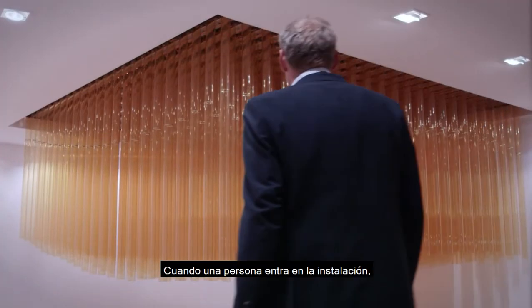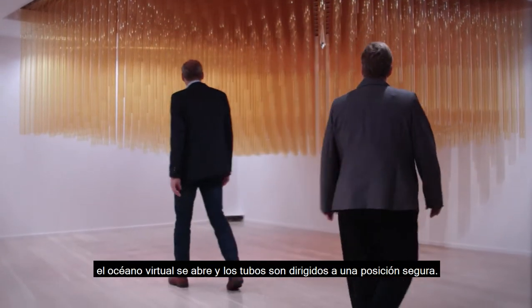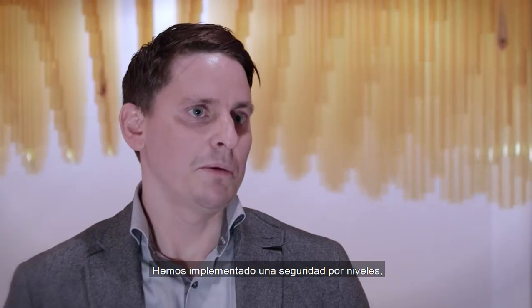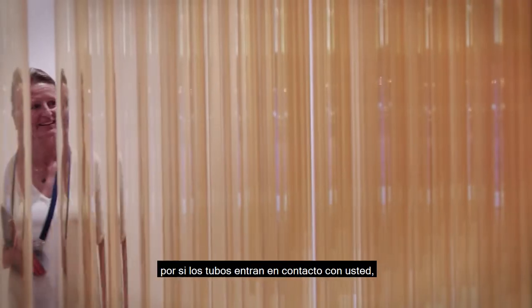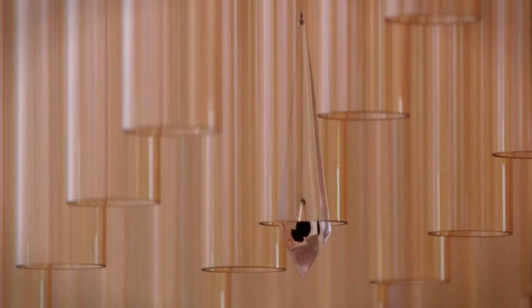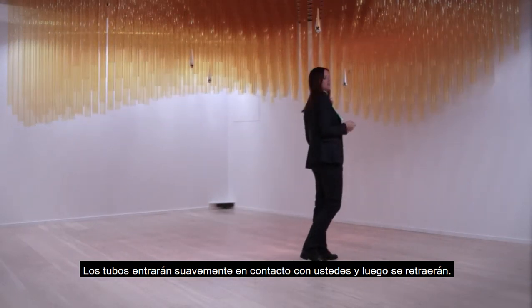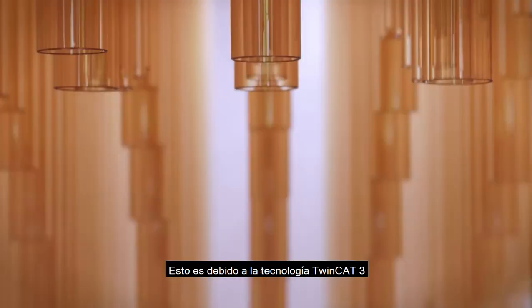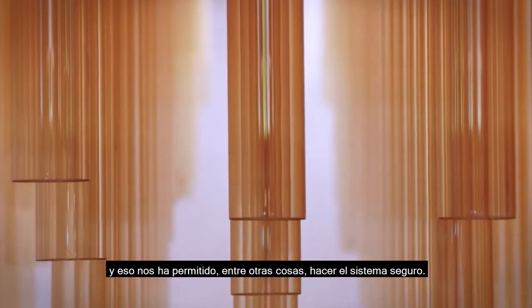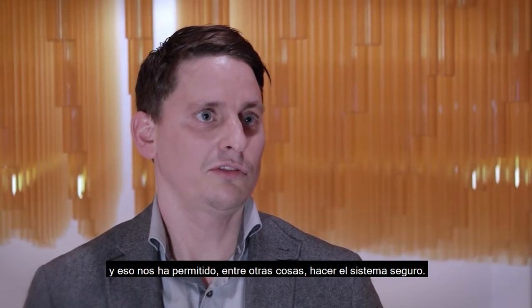When a person enters the installation, the virtual ocean opens up and the tubes are driven to a safe position. We've implemented a safety by safety layer philosophy. If the pipes should come in contact with you, which it still hasn't done, unless we wanted to, the pipes will come softly in contact with you and then retract. So this is basically because of the TwinCAT 3 technology, and that has basically enabled us, amongst other things, to make the system safe.